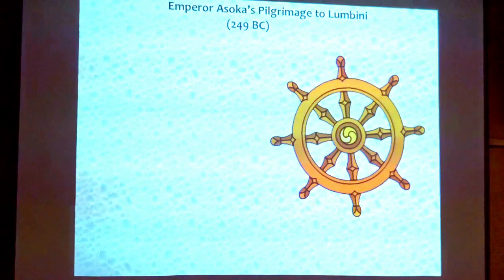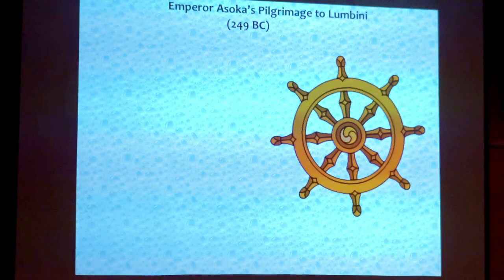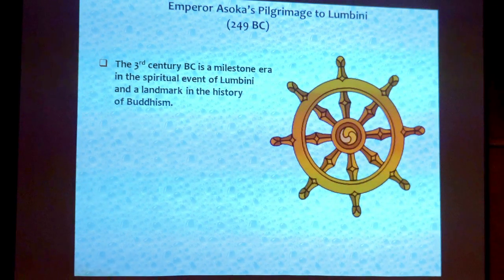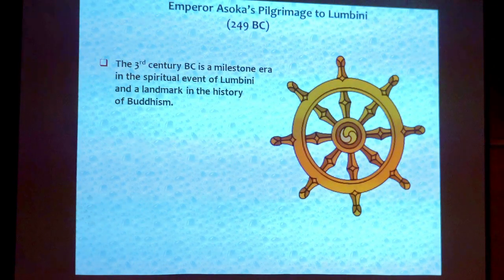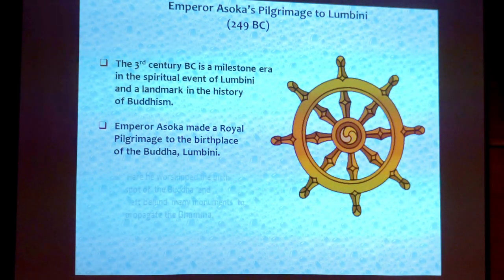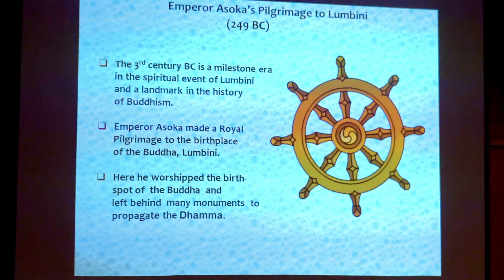The first recorded and most important pilgrim was Emperor Ashoka. He came in the 3rd century BC. When Emperor Ashoka came to Lumbini, it became a milestone era of the spiritual event of Lumbini, and not only Lumbini, but in the history of Buddhism. Ashoka made a royal pilgrimage. It was not a simple visit, it was a royal pilgrimage to the birthplace of the Buddha. Here he worshipped the spot where the Buddha came into the world and left many monuments to propagate the Dhamma.